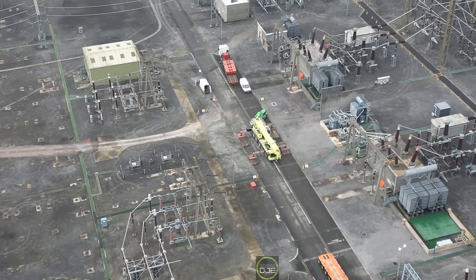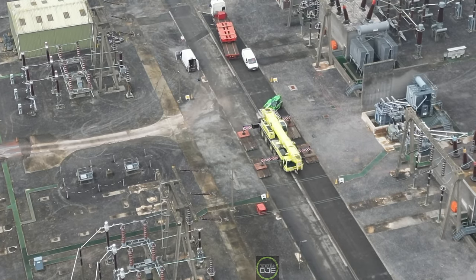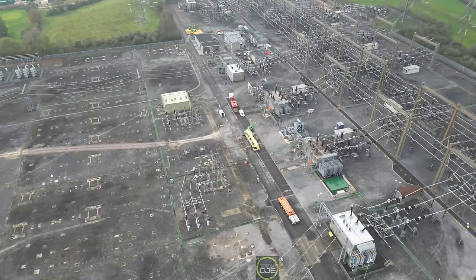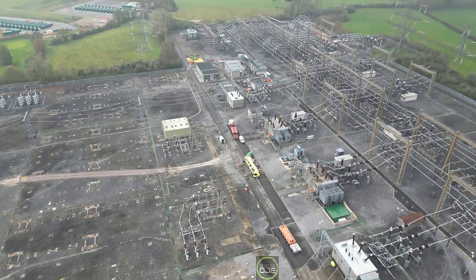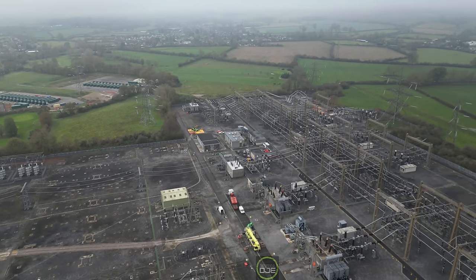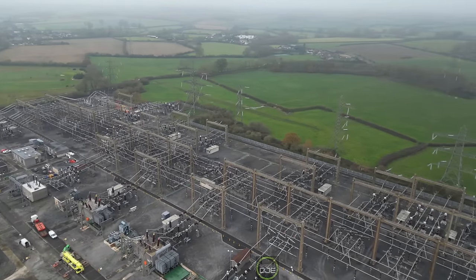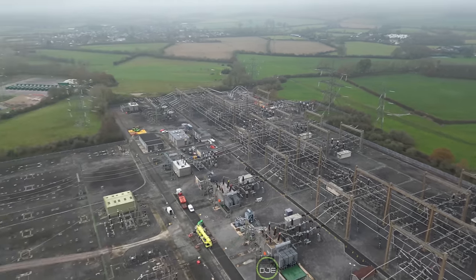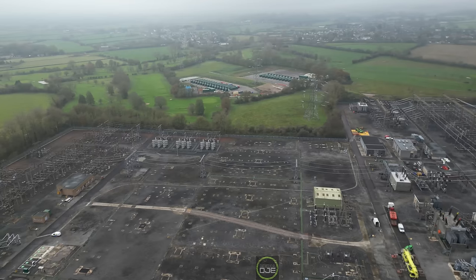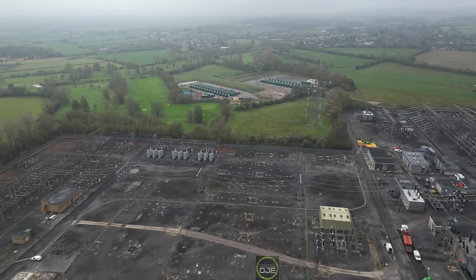There's the crane, look. Waiting. I'm surprised they've only got one crane. 130 ton is quite a weight for one crane. But yeah, look at this place. It's amazing. So let's find a location to view the unloading from.